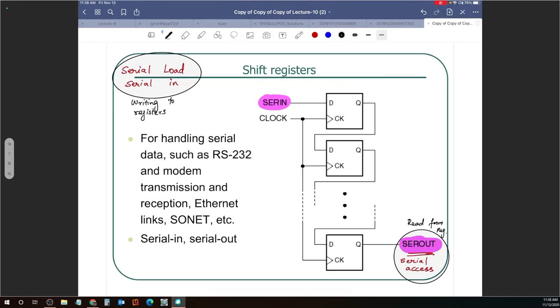So how does this work? Let us suppose we have a certain bit sequence that we are trying to load into these registers. So let's see what happens. I'm just going to arbitrarily write certain bits here. Say I have 101101. Let's just do that. And these are going into this serial in in that particular order. So what would happen after the first positive edge of the clock? Remember, the clock input is connected to all of them.